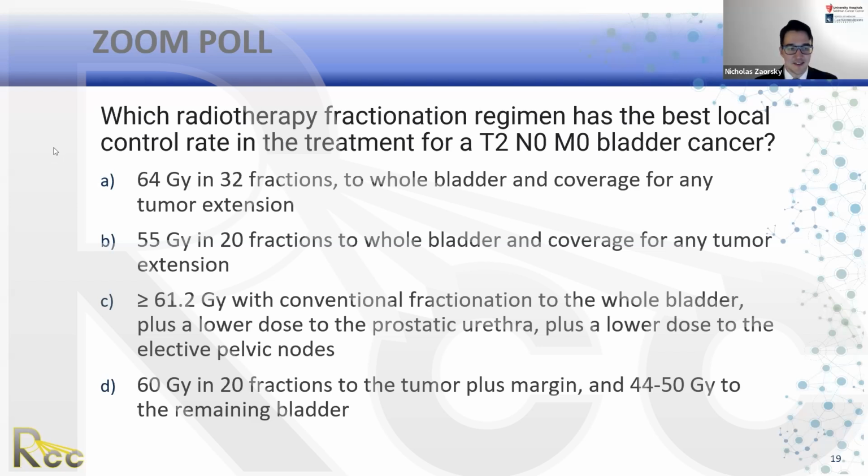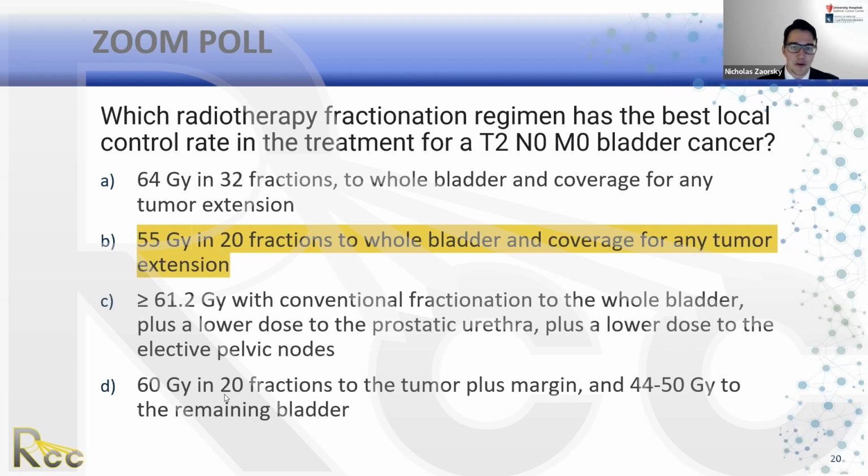Yes. All right. So about 54% of people said option B, which is the correct answer. So this is 55 Gray in 20 fractions to the whole bladder and coverage of any tumor extension. And so this was the hypofractionated arm of BC 2001, and it was compared to 64 Gray in 32 fractions, which is option A. And so this had improved local control based on that meta-analysis. We put option D in here, which is 60 Gray in 20 fractions, because this is a standard radiotherapy treatment option for prostate cancer, and that is from the CHIP protocol. So again, the UK uses 20 fractions, both for bladder and for prostate cancer.